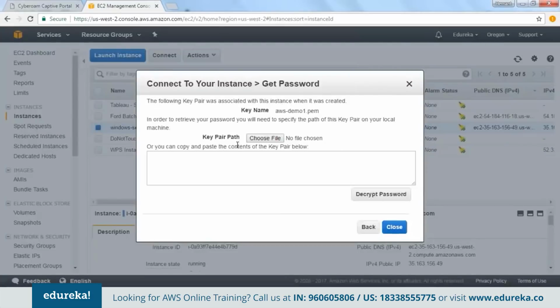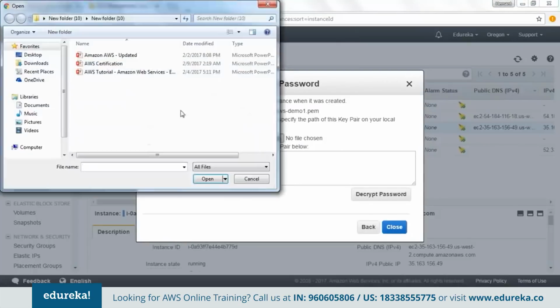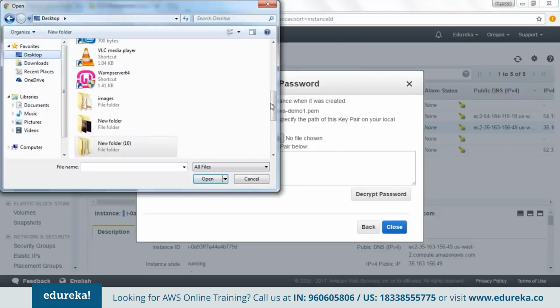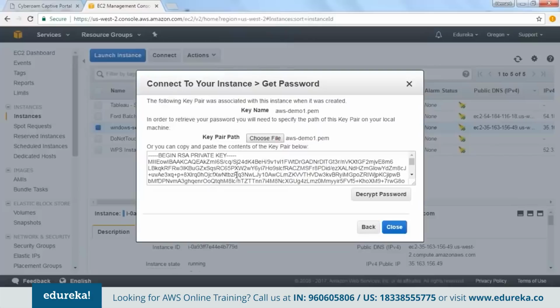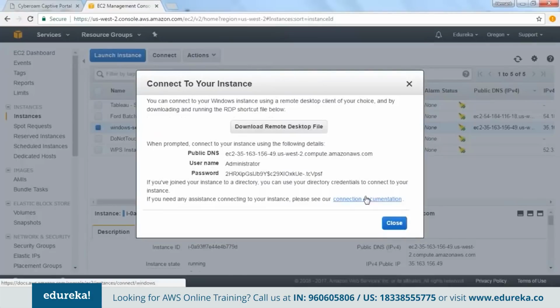Once you do that, you'll be asked for a key pair path. Let's choose our key pair now. So we'll go to desktop and we'll choose the key pair, which is AWS Demo 1. We'll click on open and we'll click on decrypt password. So I can see the password here now and I can see the username, right?